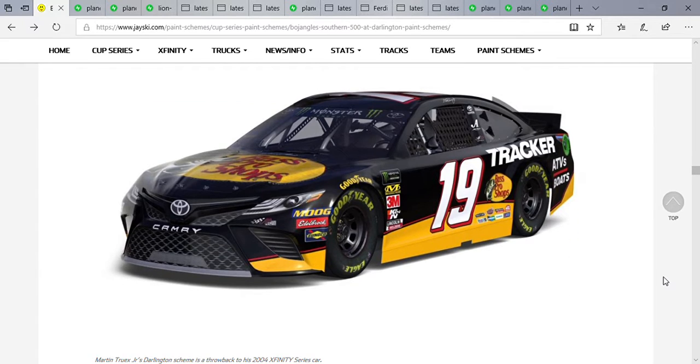Next up, teammate Martin Truex running a Darlington throwback to his Xfinity Series car from 2004 when he won back-to-back Busch Series championships. I'm not entirely sure about this one. I gotta admit that it's really cool that he's throwing back to something that he ran in the 2000s. Just like Kyle Busch and that other one I mentioned. I don't hate it. It's one of my least favorite, but gotta admit, it's okay. Especially with the fact that it's got Bass Pro Shops on it. It'd have been cool if he threw back to his Cup car, his early days in NASCAR when he was driving for Ganassi, but it doesn't really matter. But if he did, it would be really cool.